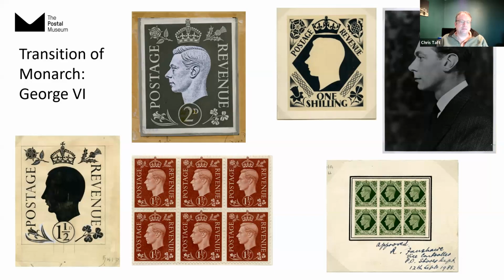Our main story here was around how King George decided to go halfway between the ornate design of his father, with the ornate decorative frames that we saw for George V, and the much, much plainer and bolder style that his brother had chosen. So there's a compromise here, with the symbolism around the edge of the stamp with the national symbols, national emblems, the rose, the thistle, shamrock and the daffodil.